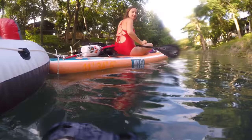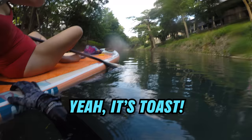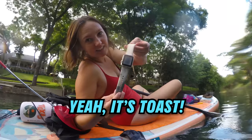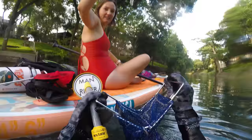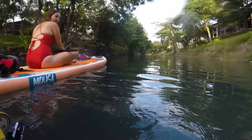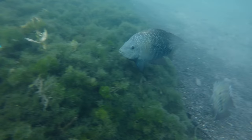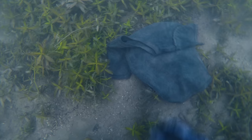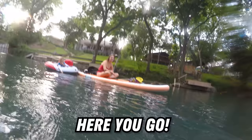It's right underneath us. Oh, wow. Look how long it's been down there. That's crazy how long it's been sitting slimy. Yeah, it's toast. Here, open your bag. I'll drop it. This cichlid is looking kind of territorial, like it's trying to guard its nest or something, so I'm going to go ahead and move on. There you go.